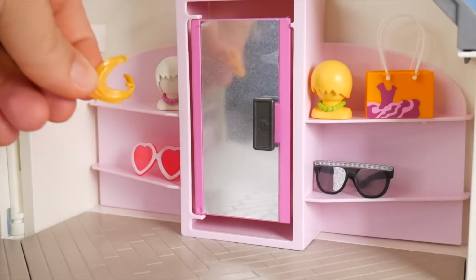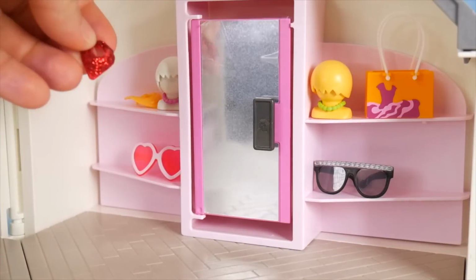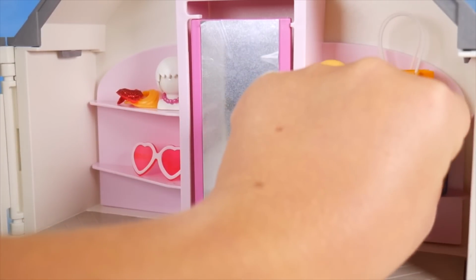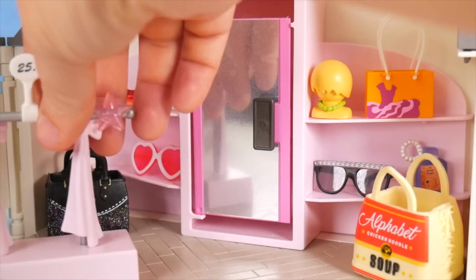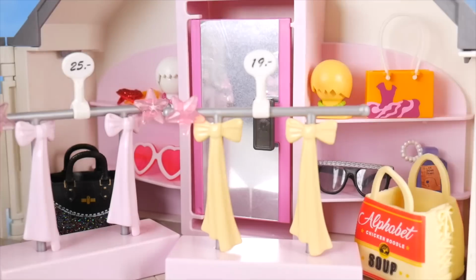We've even got some different bandanas. That's kind of a shimmery yellow. And here's a glittery red. Someone might like to buy a little bit of perfume for a fancy occasion. We also have some bags we can put down here. Those are really neat. Now we'll bring in our little outfit racks. They've got pretty bows on them.